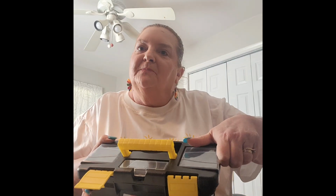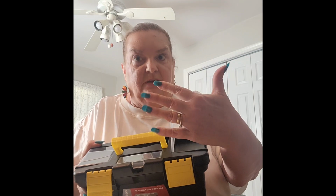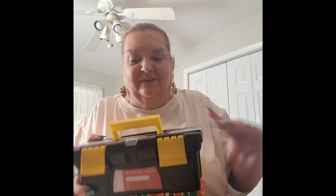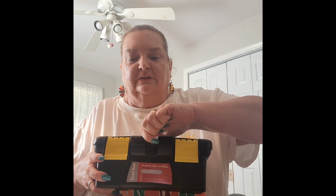Another little compartment here. Y'all know how hard this is with my nails, and you know what I think of my nails. I don't know if my nails are going to get this one opened. Well, I'm just going to let that one slide. There's another little compartment. All right.